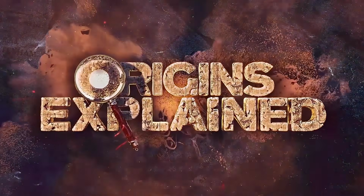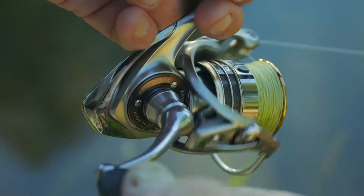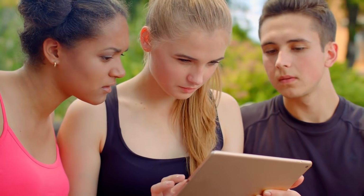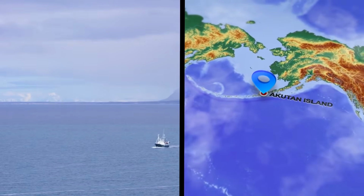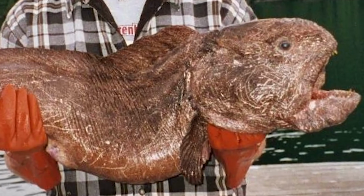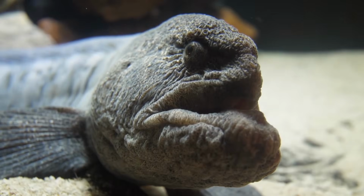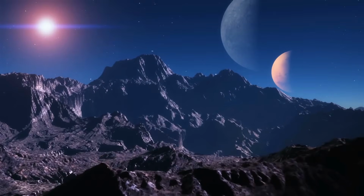Real-life sea monster. After spending 45 minutes wrestling with his fishing line earlier this year, fisherman Nate Isaac reeled in what social media users described as a real-life sea monster while fishing in the Bering Sea off Alaska's Akutan Island. With a gaping mouth and a gigantic jaw equipped with razor-sharp teeth, the enormous prehistoric-looking creature indeed looked like something from someone's worst nightmare, or perhaps even another planet.